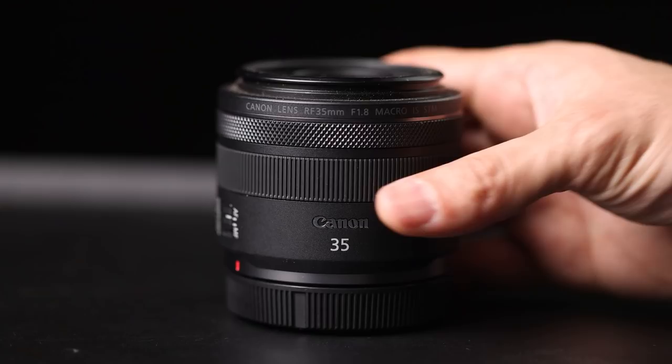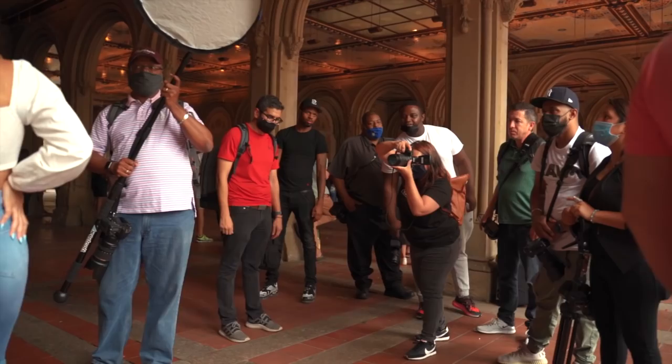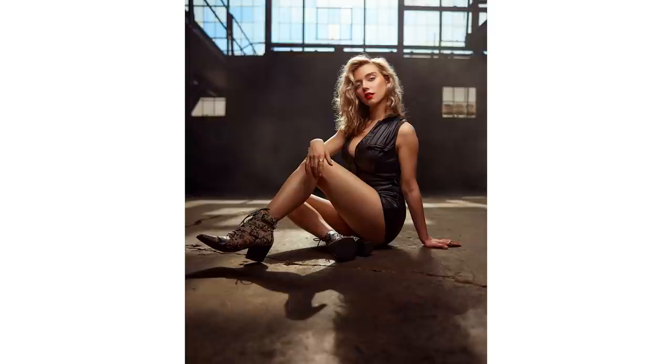But this lens really surprised me. Took some amazing pictures throughout 2021 using this lens on location, but it also came in the clutch when I did my summer workshop tour. I really needed to pack lightly, wanted to pack as little gear as I could. And because of the size, it really was helpful. And I was able to take some awesome pictures at this workshop just using this simple, affordable 35mm lens.